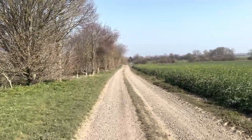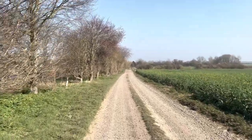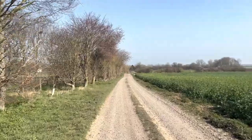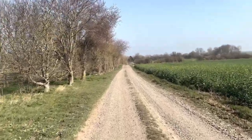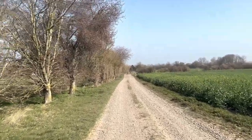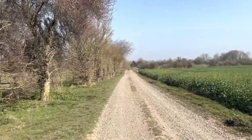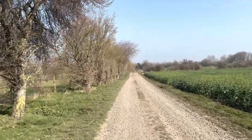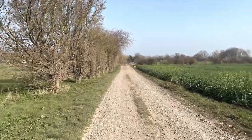There's usually a dozen or so, sometimes quite frisky bullocks running around in there. They're okay, but they are a little bit inquisitive sometimes. So if you don't like bullocks coming up and paying attention to you, then it might be worthwhile avoiding there. But they're pretty good. Most people walk their dogs and stroll across there and nothing much happens.